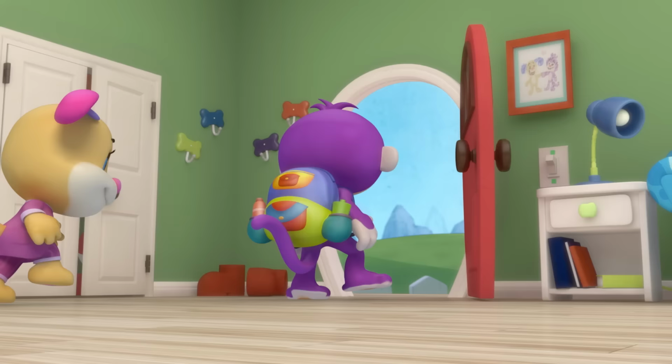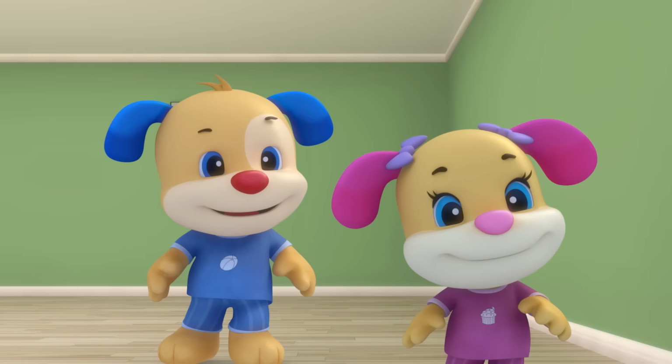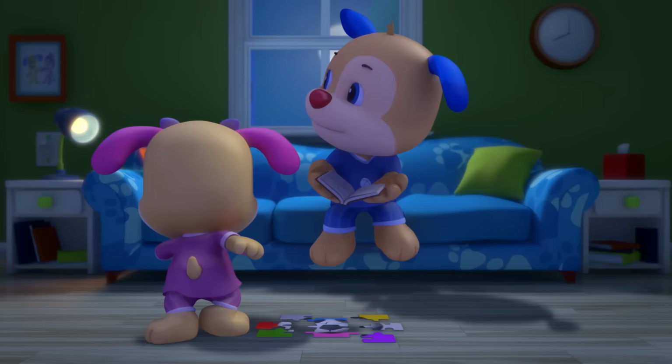Sleepover, sleepover, fun at night and day. Sleepover, sleepover, when best friends come to stay. Sleepover, sleepover, get ready to meet them. Sleepover, sleepover, let's learn how to greet them.